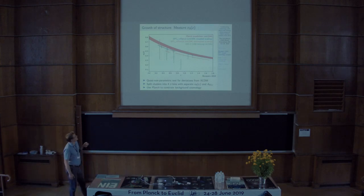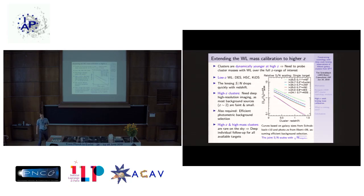Okay. So, coming to the second part, which is a bit more on the technical details, how we can improve the lensing mass calibration at high redshifts. Again, the reason is that cluster properties change. Clusters are dynamically younger at high redshift, so we can't just extrapolate scaling relations from low redshifts to high redshifts and assume that we get accurate cosmology. Instead, we really need lensing data over the full redshift range of interest.